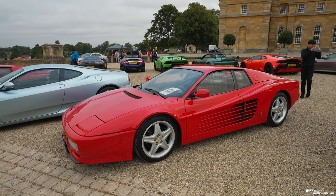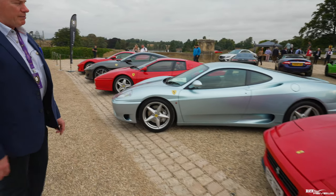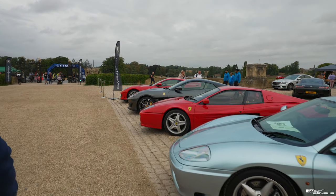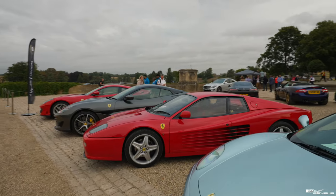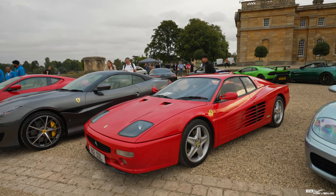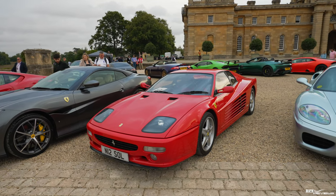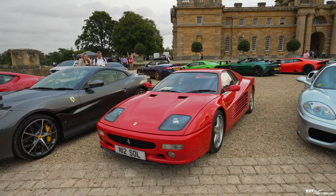Next to the TDF, we have a 512 TR. There's actually a 512M that was following us, which we'll pick up in a minute. Obviously, this is a 360 Modena, and this is a 512M that was in our convoy. I thought it was a TR, but wasn't quite sure, but it's actually a 512M. So this is the last derivative of the Testarossa models.